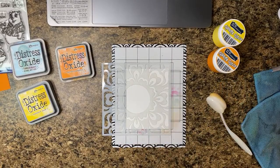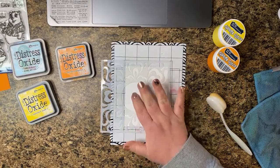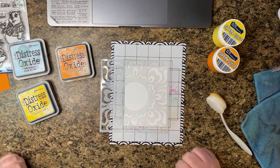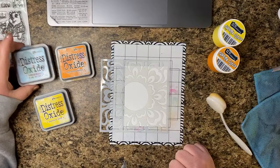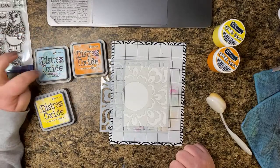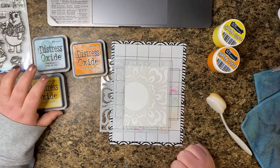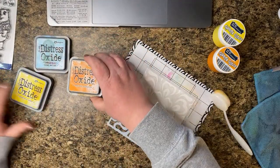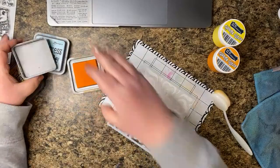Alrighty, so I'm going to start blending my sun. I'm on a piece of Perfect Blend paper. I'm using oxides, carved pumpkin, mustard seed, and tumbled glass. This is a combination I saw online and I loved. So we're going to start with that.